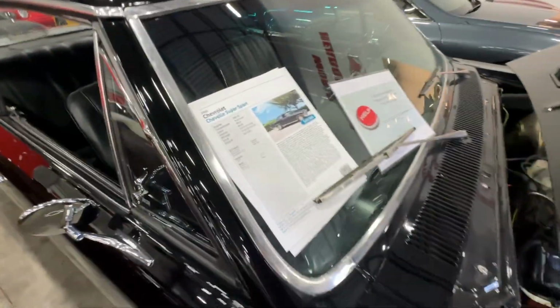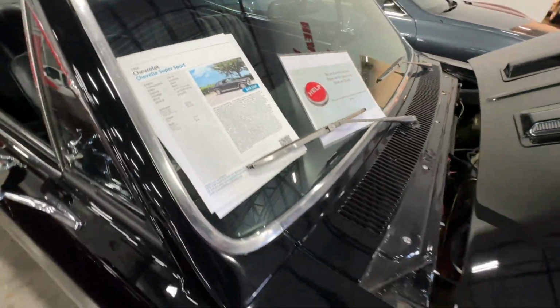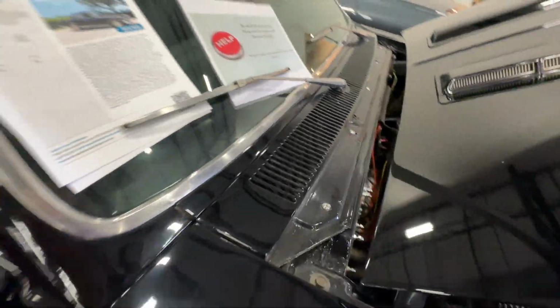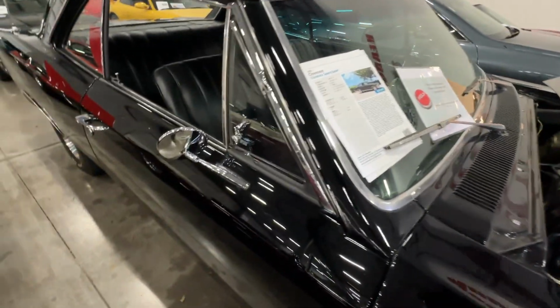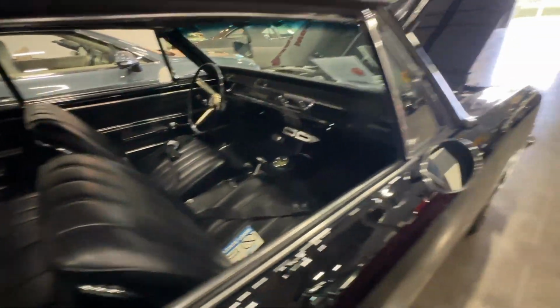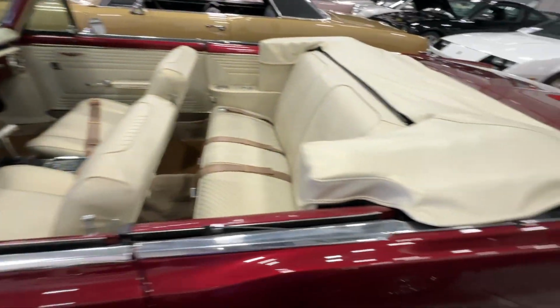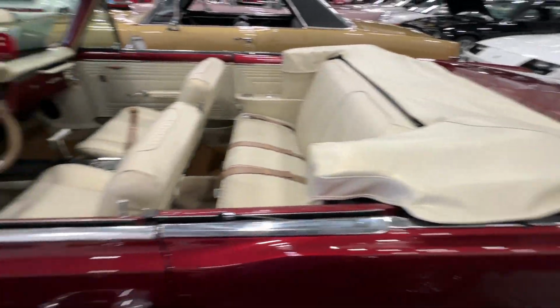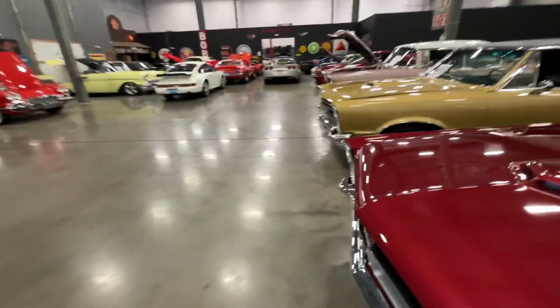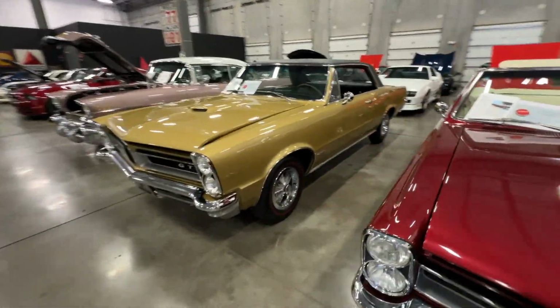This is a Super Sport 66. 396. Thing is absolutely gorgeous. Look at the interior of this thing. Like brand spanking new. Here's your convertible if you like that. Man. GTO.